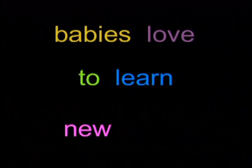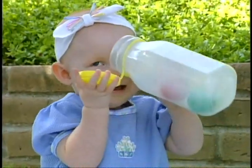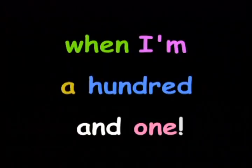Babies love to learn new things. Because of the joy that learning brings. Learning is so much fun. I hope I'm learning when I'm 101.